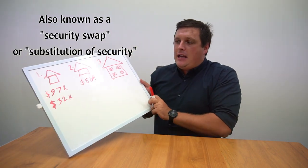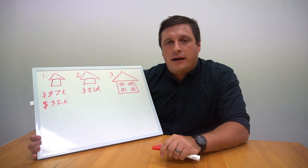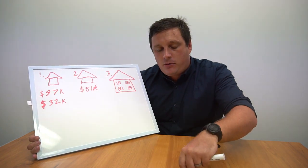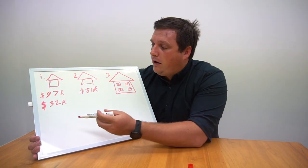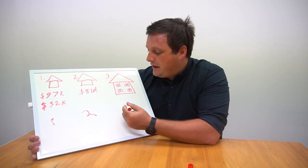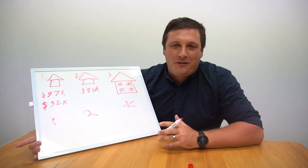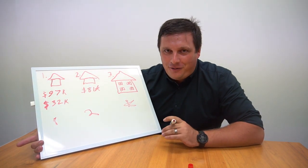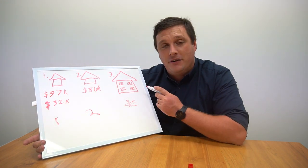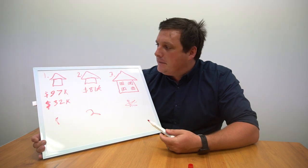So essentially, at the moment, we're looking at the three properties that we're going to be playing with. One I've owned for a little while, one we bought this year, and this one is the one that we're going to hunt for. We don't know exactly what price range. We have a rough idea, but we don't know exactly how much it's going to cost. But we're looking to free up as much equity as possible to use as our deposit.